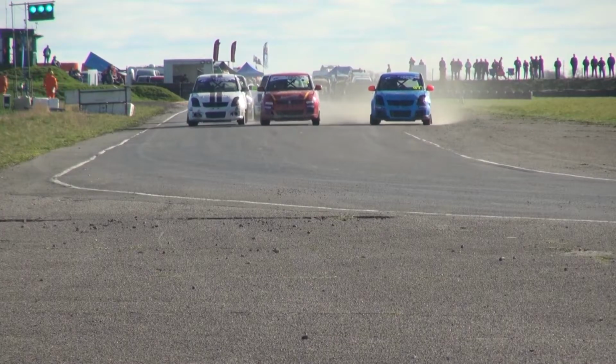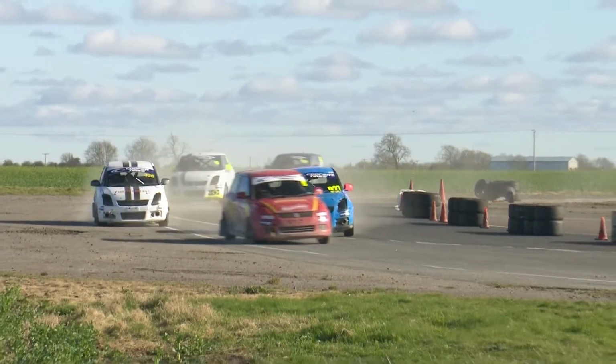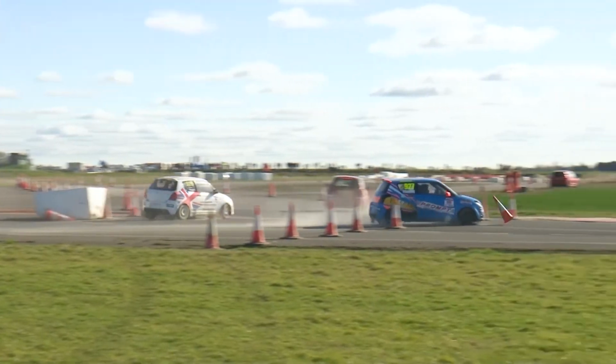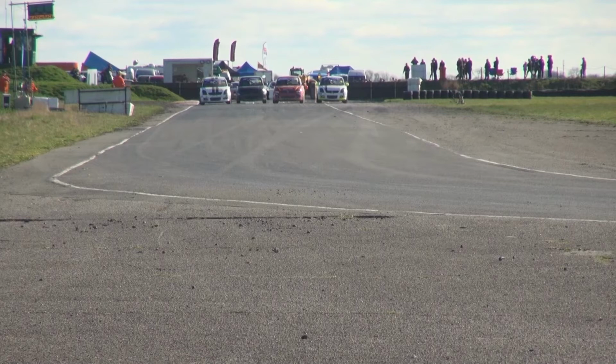First of the A finals underway then, the Cooper Tyres Junior category. 5 Suzuki Swifts out there, including reigning champion Owen Robbins, but sadly it will prove a short race for the number 927 car. A steering failure putting him out and bringing out the red flags. The race restarting with just 4 cars in the field.